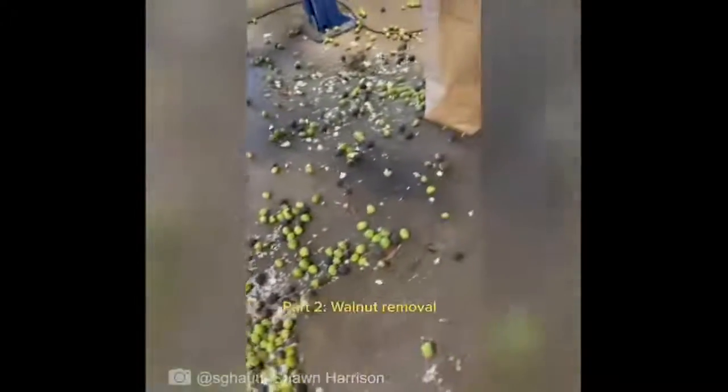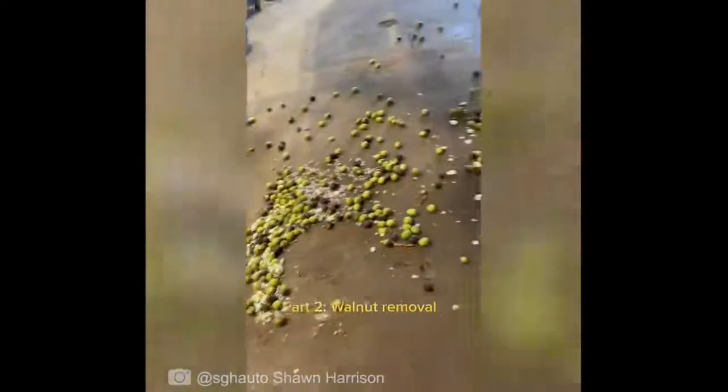This is just from dropping the fender liners and lower shield. There's still everything on top.